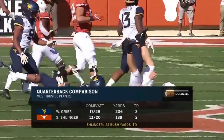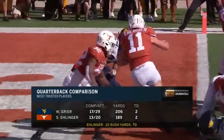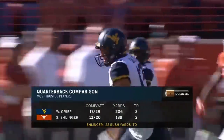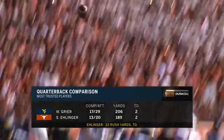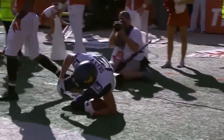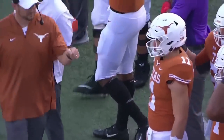Sam Ellinger was terrific. He got to go with that jump ball kind of to little Jordan Humphrey. He took one into the end zone. He's 13 of 20 for 189 and 2 touchdowns. Then you've got Will Greer. He found Sills down the seam. He's pounding his chest, and rightly so. He's 17 of 29 for 206 and 2 scores. They have been sensational. These defenses, they better figure something out, because these quarterbacks are going through them fast today.